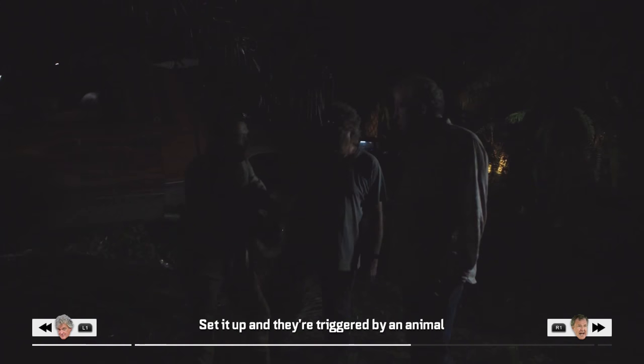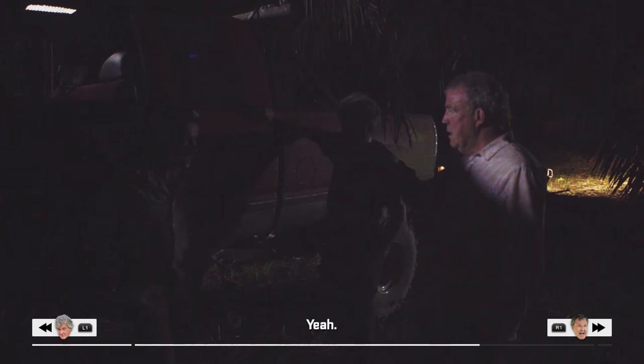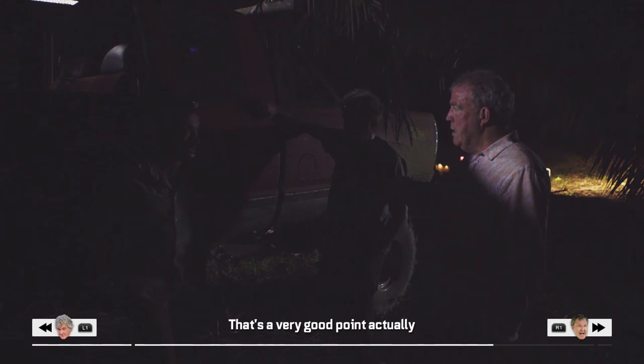What's trap cameras? Set it up and they're triggered by an animal and then they take a picture. Well, you've got those with you? Yeah, in the bag. Well, why the hell didn't you say that when we turned up? Nobody asked. These are set off remotely. Well, why are we still here? That's a very good point, actually. It's better that we go away, isn't it?